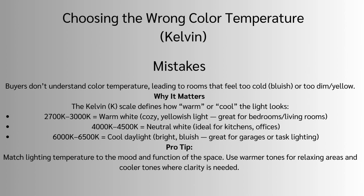2700 K to 3000 K equals warm white, cozy yellowish light. Great for bedrooms, living rooms. 4000 K to 4500 K equals neutral white, ideal for kitchens, offices. 6000 K to 6500 K equals cool daylight, bright, bluish, great for garages or task lighting.